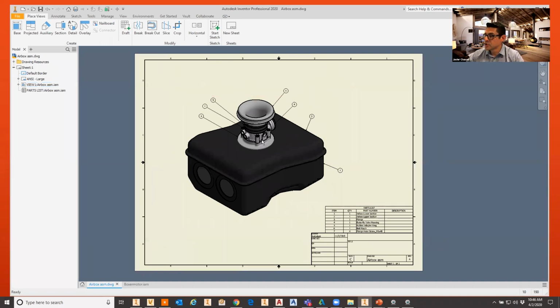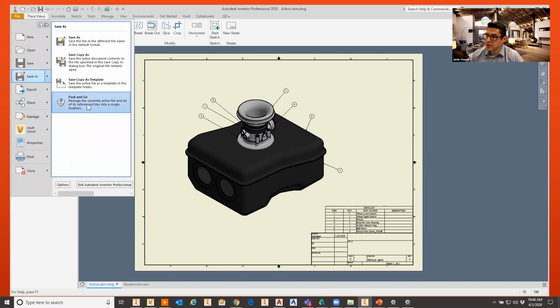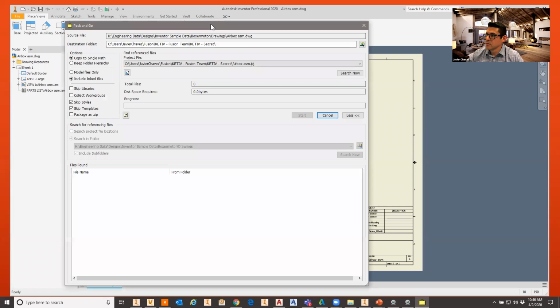We might want to make some changes to this and put it out there on Fusion Team so that collaborators, whoever's going to make the changes, maybe even vendors or contractors, can access it and start making changes to it. Okay. So with that said, I'm going to go ahead and do a pack and go. So when I go to Save As and I look at pack and go here, several of you probably have used this just to send this to somebody else. So it's asking me to save some of this information. I'm going to go and drag my pack and go window over.